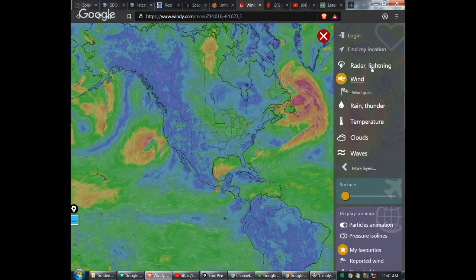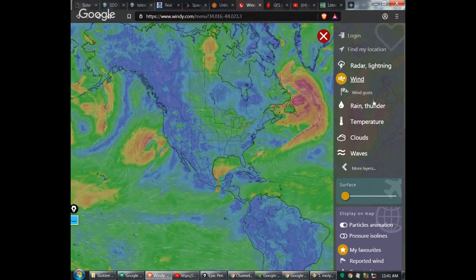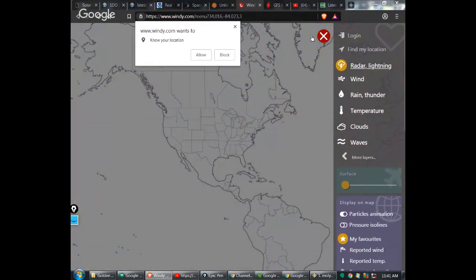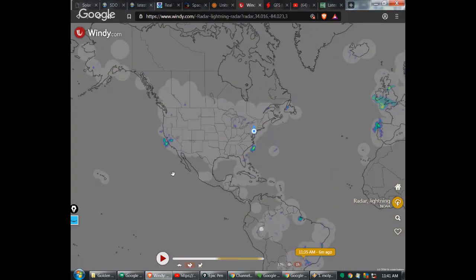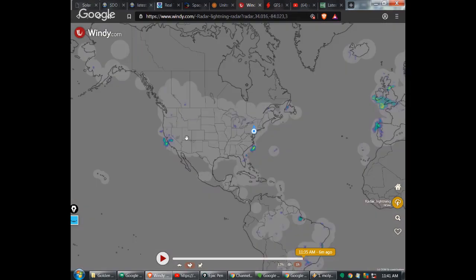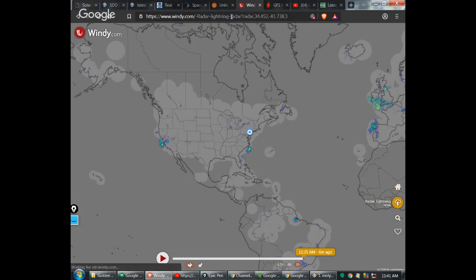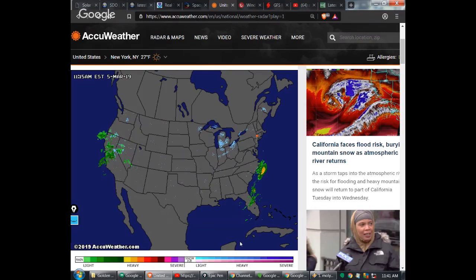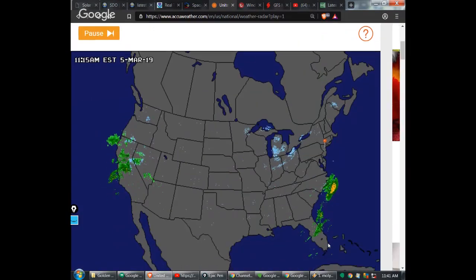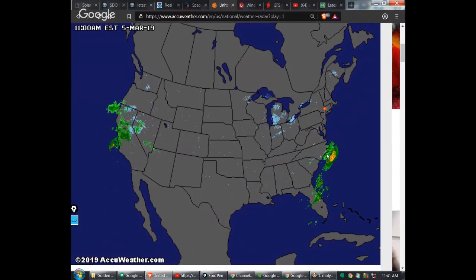Let's look at the radar. Not a whole lot going on there. Let's look at the AccuWeather Doppler radar instead. All right, so there's a pretty serious storm off of North Carolina there. Check it out. See if we can zoom in on that.